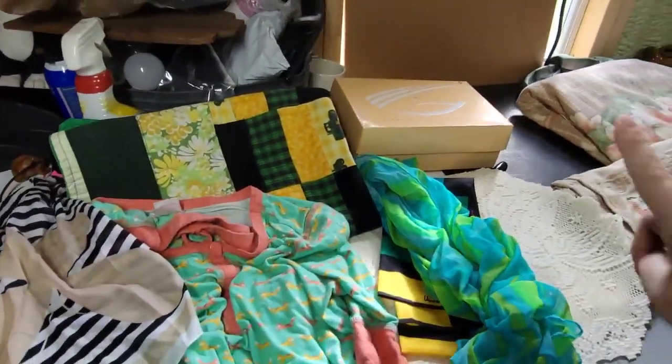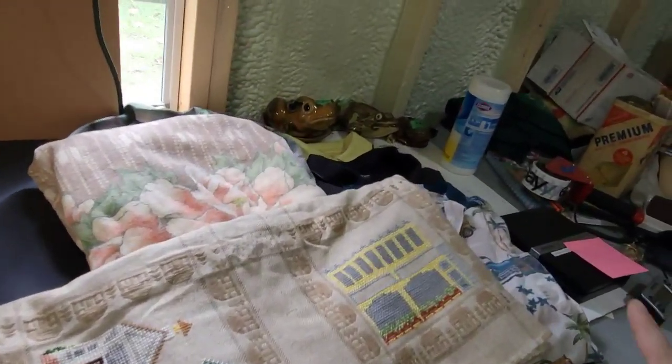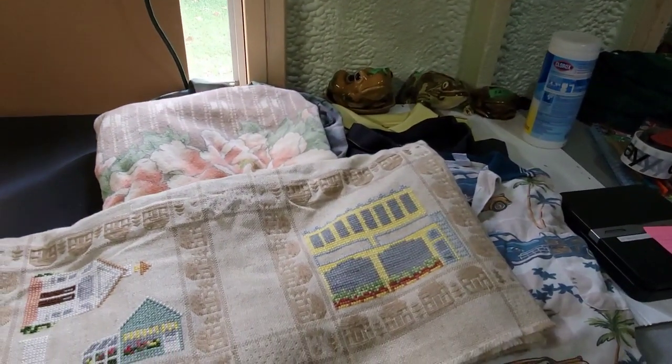And then for this box, that wig will be $55, should pay for it all. And here, this tablecloth is going to more than put you into the profit on everything here.